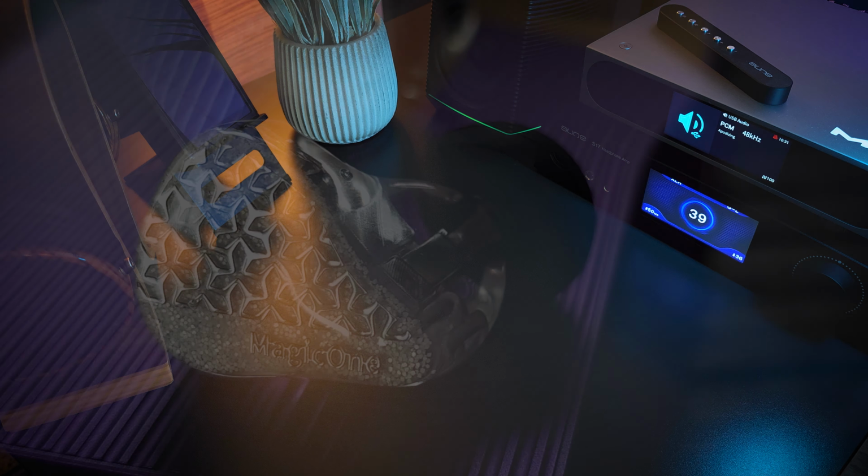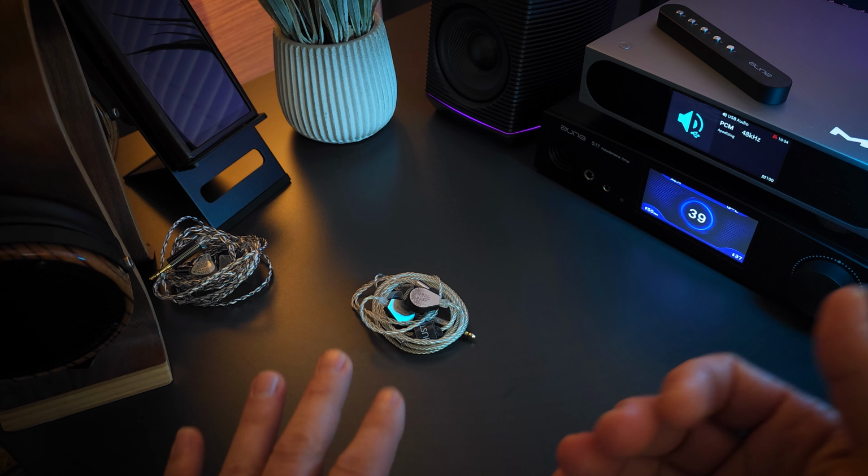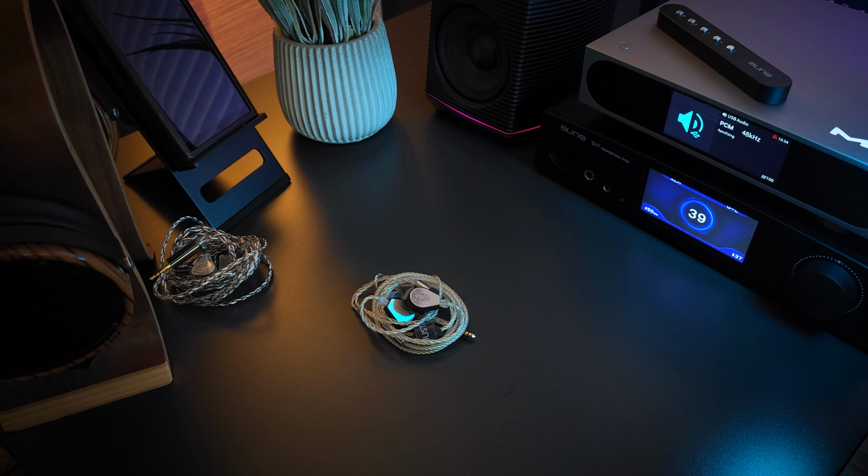Next up, we have another favorite of mine, the Binary Chopin. And yes, this set has been out for a while now, but it's still one of my favorite sets at the $200 price point along with the Performer 5. And right now you can pick this set up for $169 down from $199.